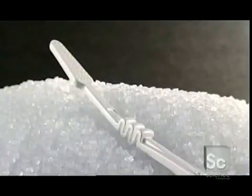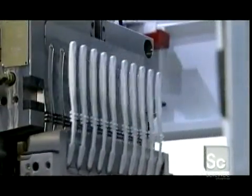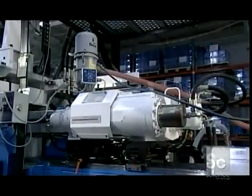The head of each handle has up to 56 holes for bristles. This machine generates 10 handles every 35 seconds. That works out to 27,000 handles in 24 hours.